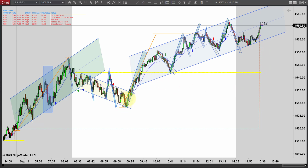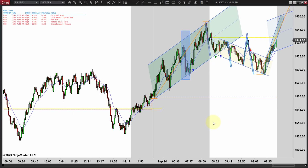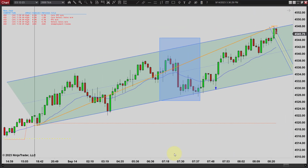There's a spiking channel into this blue channel, and that blue channel held all day. So not a lot of trades considering how bullish this is. You didn't get much chance to enter this first move here, unfortunately, but we'll zoom in and go through the trades and get a closer look at it. Let's zoom in. Look at this first trend.